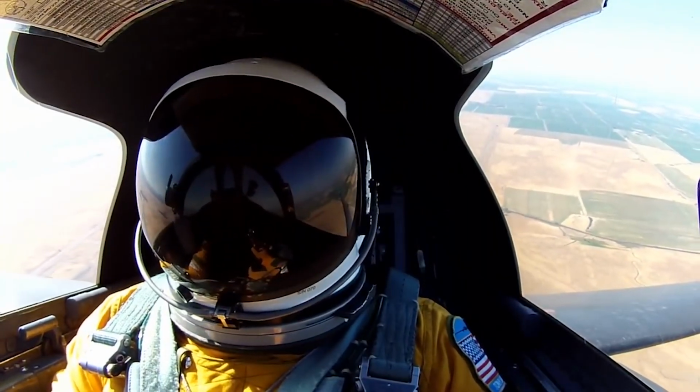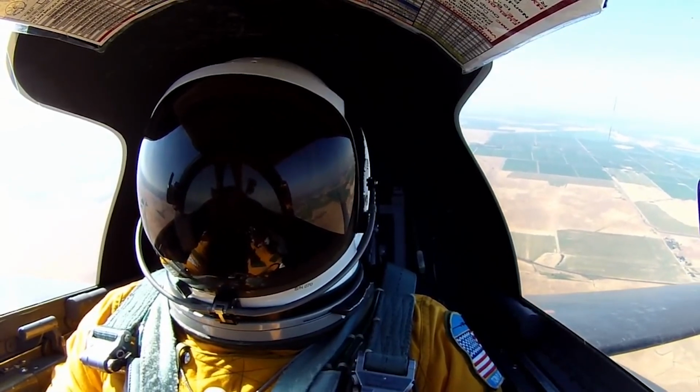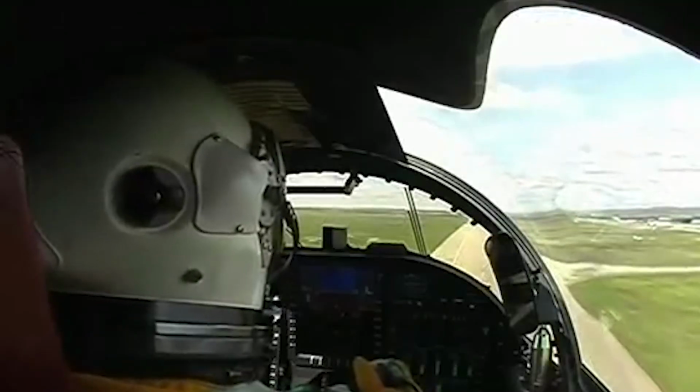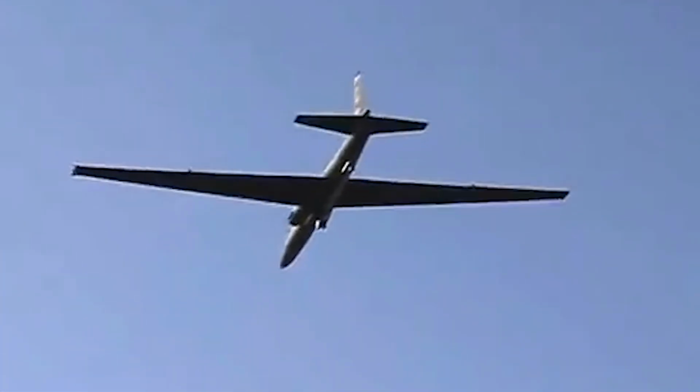U-2 pilot Lieutenant Colonel Miko LaValle compared it to trying to fly the plane in a sleeping bag with a football helmet on your head and ski gloves on your hands. And to make matters that much worse for pilots when landing, the bottom section of the front canopy of the U-2 has long been known to fog up on humid days.